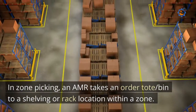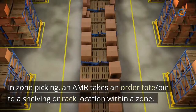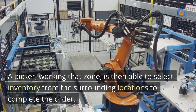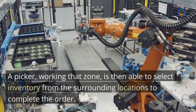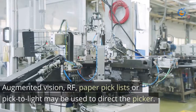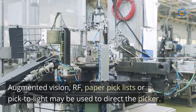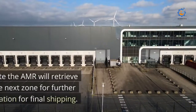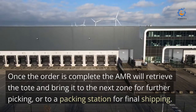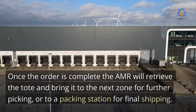In zone picking, an AMR takes an order tote, bin to a shelving or rack location within a zone. A picker, working that zone, is then able to select inventory from the surrounding locations to complete the order. Augmented vision, RF, paper pick lists or pick-to-light may be used to direct the picker. Once the order is complete, the AMR will retrieve the tote and bring it to the next zone for further picking, or to a packing station for final shipping.